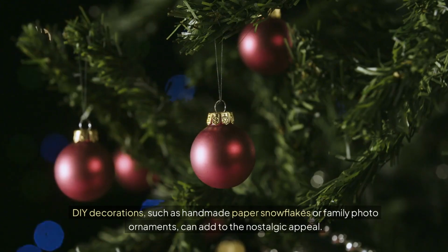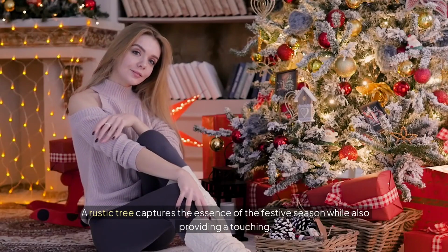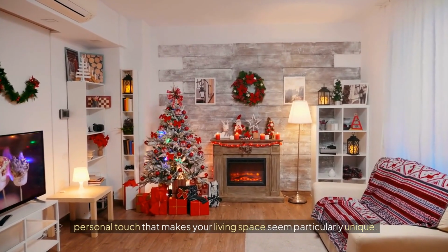DIY decorations, such as handmade paper snowflakes or family photo ornaments, can add to the nostalgic appeal. A rustic tree captures the essence of the festive season while also providing a touching, personal touch that makes your living space seem particularly unique.